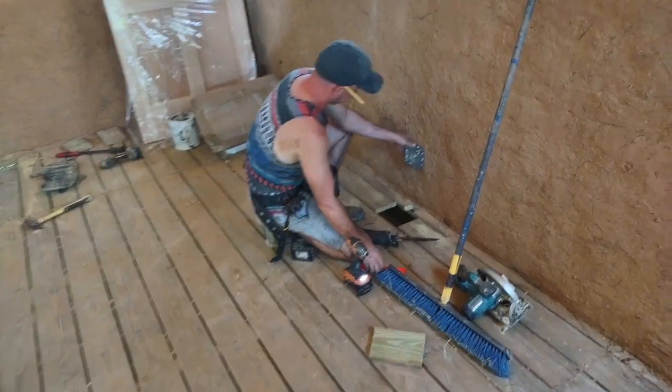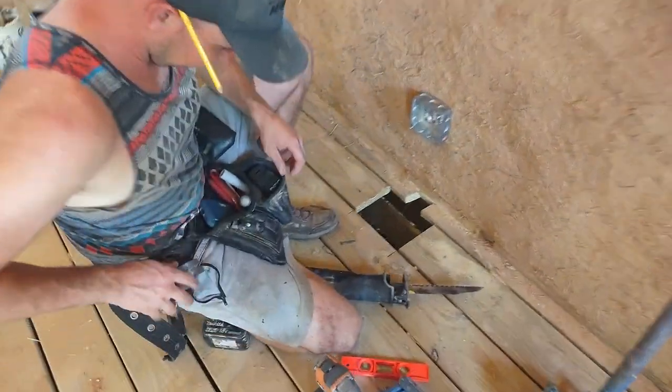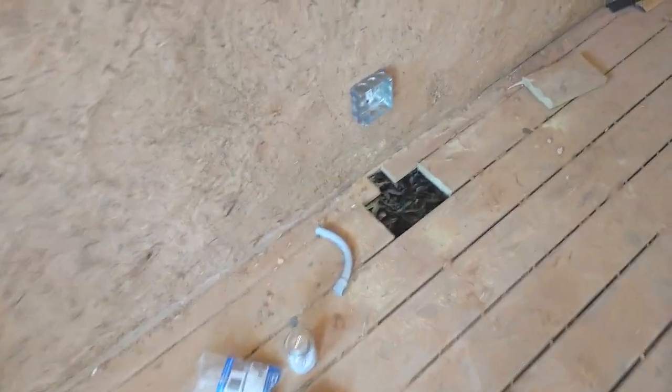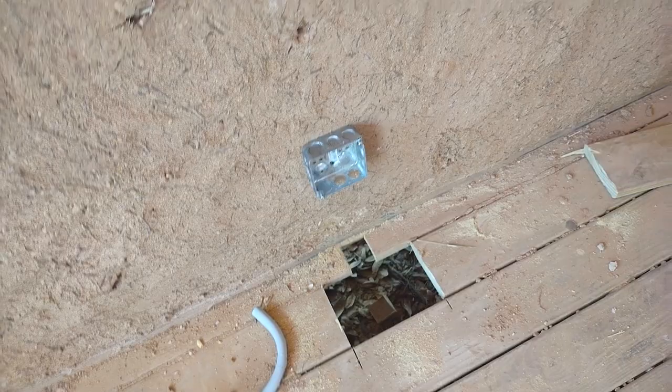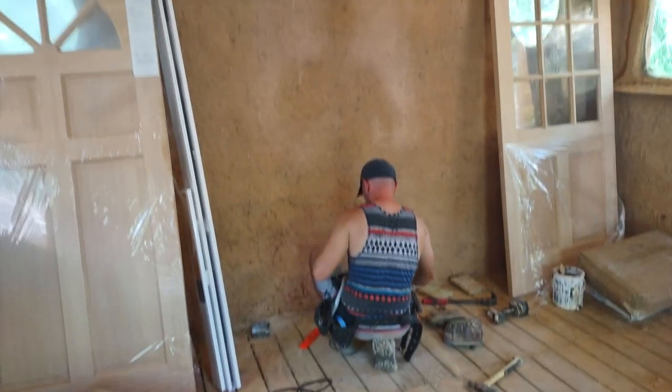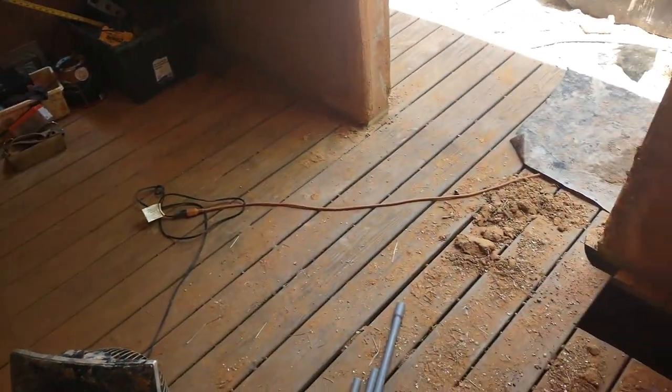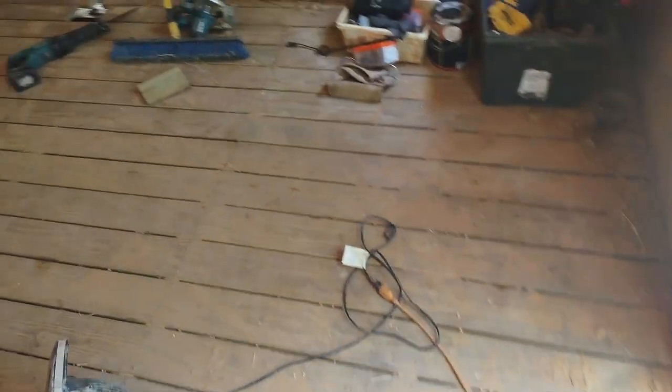Okay, so Jake is getting the electrical all ready. We drilled some holes through the floor, and so we're running the pipe under the deck. We got the boxes mounted, and we'll be getting these ready for the electricians to run the wires in the conduit. So that is all well and good. And we're actually thinking about doing a cob floor on this one. So we'd be putting some half inch plywood over the decking and then doing like an inch and a half of cob on the floor.